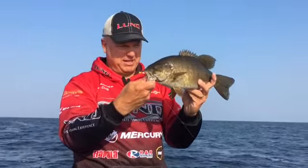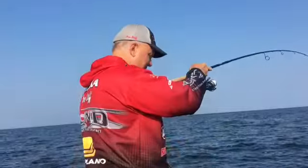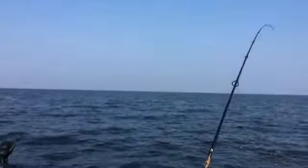We missed our first couple of bites here and then got this one. So we'll be back when we get another fish. Go back. Another fish power bobbing here. So, a walleye, I'm going to grab the landing net.